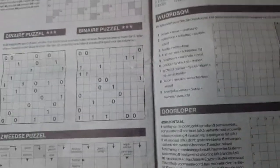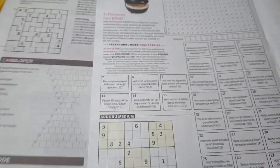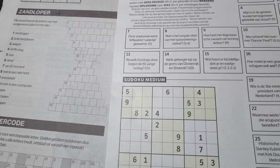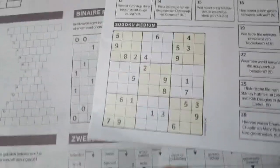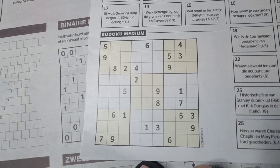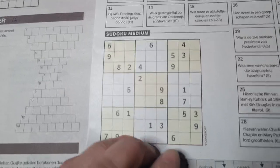I will start with the medium Sudoku for today, and later in the afternoon or in the evening, four of the puzzle page. Alright, let me start with this one. This one is number 7588. Let me zoom this.